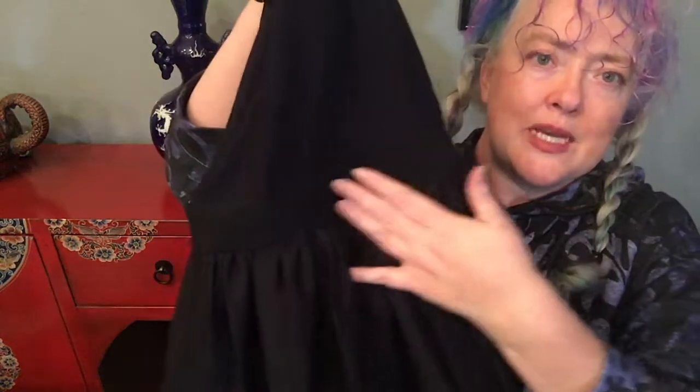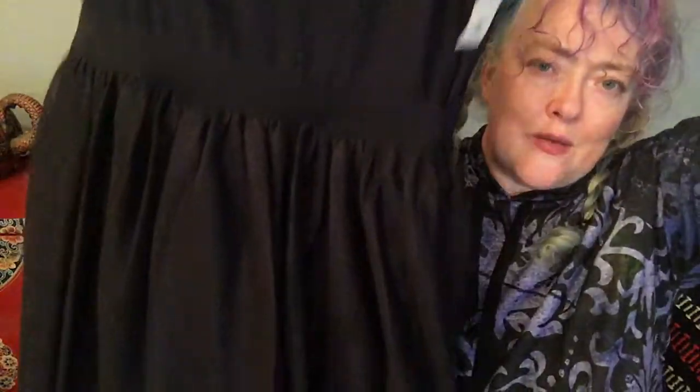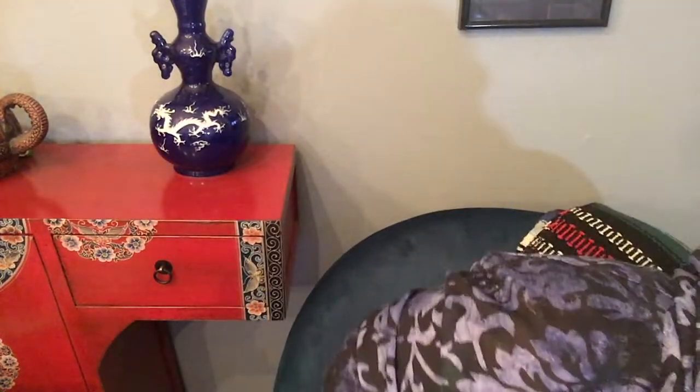This is really nice quality stretchy. Then it comes down to a banded waist, and then it's this tulle underskirt. And so it's kind of like a ballet dress. So pretty. I love this neckline, the kind of boat neck. And it's got a little roll to it. It's beautiful. Don't know much about that brand, but I could not pass up that dress. Actually, I know zero about that brand, so that just means I had to buy it.